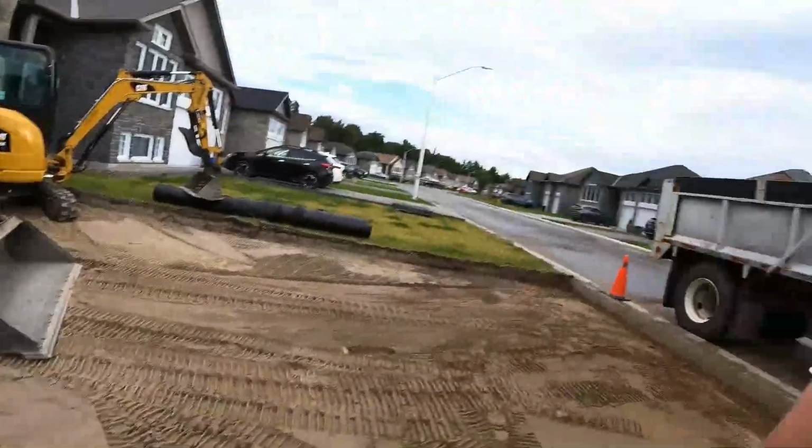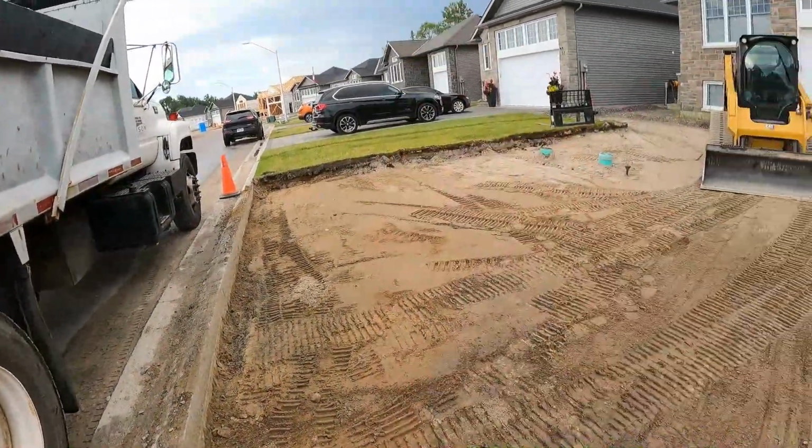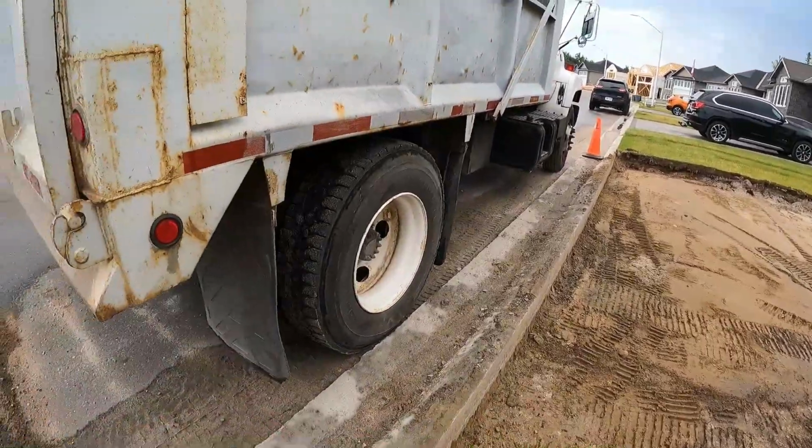All right, so like I said, I got the dig out pretty well done. We got a few things to do yet. Going to line the driveway, get the gravel in. Away we go. I'm going to have to get some more cones here. Anyways, I'm going to go dump this last load here.